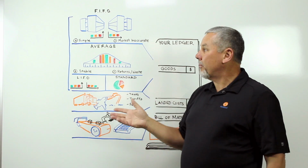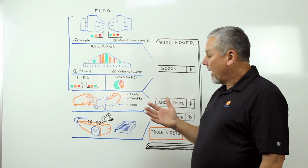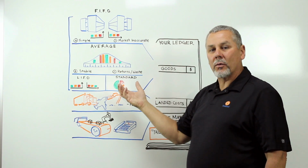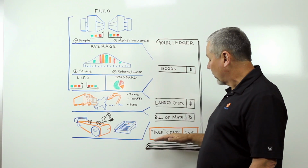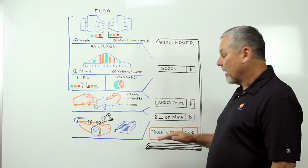It's a relatively complex process of establishing this true cost. What we recommend is that you talk to your accountant and determine which one of these is going to work best for you and determine how best to add this in to establish your true cost of goods, because every business is different. But that is basically your true cost of goods.